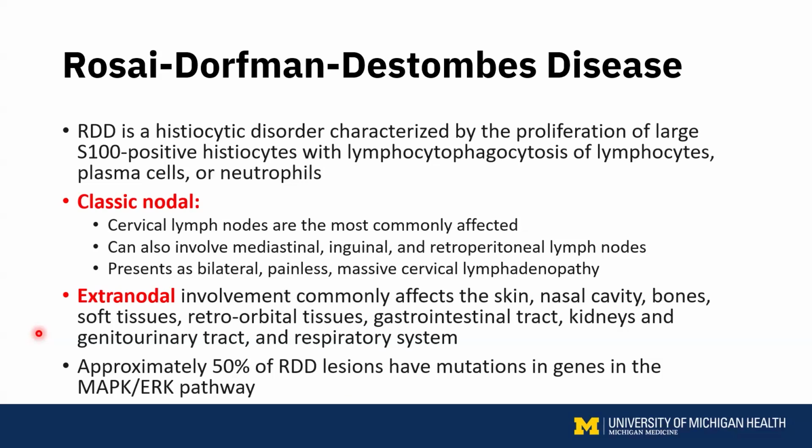Thinking of histiocytic disorders, I just want to mention Rosai-Dorfman disease. This is characterized by proliferation of large S100 positive histiocytes with lymphocytophagocytosis of lymphocytes, plasma cells, or neutrophils. I just want to note that there is a classical nodal form and an extranodal form. With classical nodal, cervical lymph nodes are the most commonly affected, but other lymph nodes can be involved as well. And it typically presents as bilateral, painless, massive cervical lymphadenopathy. For extranodal involvement, that can affect the skin, nasal cavity, bones, soft tissue, retroorbital, the GI tract, kidneys, genitourinary tract, and the respiratory system. And approximately 50% of these lesions have mutations in the MAPK or ERK pathway.